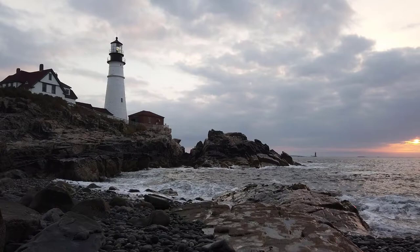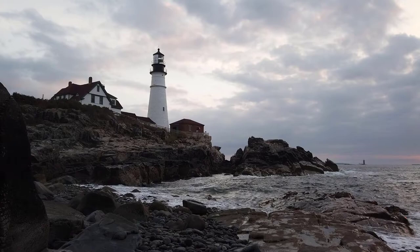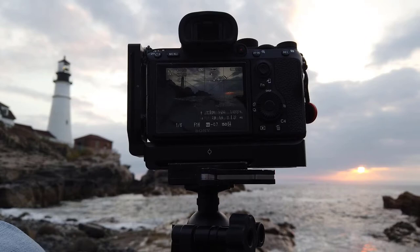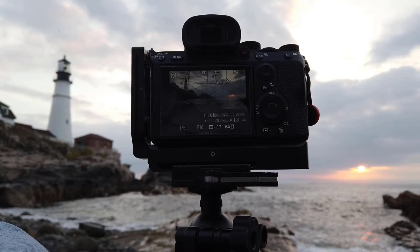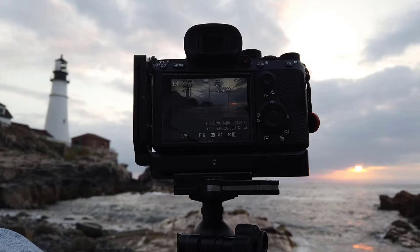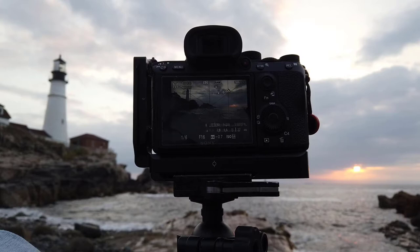It's beautiful, as Portland Headlight always is. And I have myself framed up here. I don't know if you can really see that, but essentially I'm shooting at F16 at 1/6 of a second, ISO 64. And the headlight's still got its light on, which it probably will all day, because it's cloudy. But I'm waiting for some pretty nice waves to come in. Some just came in a few minutes ago, and I was able to grab some of those shots.